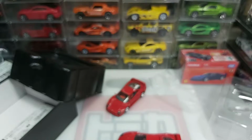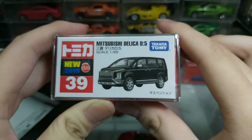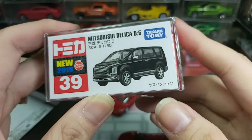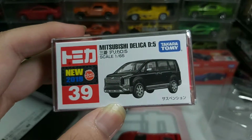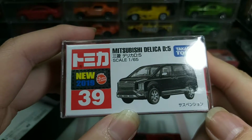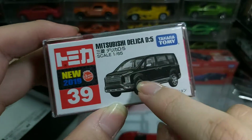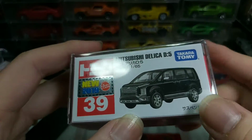I know the cars are cool, but they don't really have opening features like this one, the Mitsubishi Delica car. Yeah, no, it's a nice car, it's nice looking, not too bad, but no opening features at all. Just suspension. I mean, the old Delica car has opening features, but it doesn't have suspension. But if you let me choose, I will choose the old Delica car because it has twin sliding doors. I really love that feature.